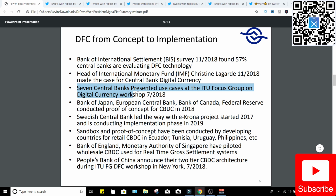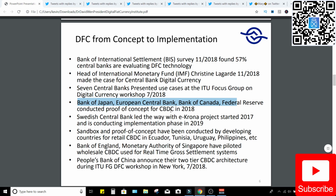We have 7 central banks presenting use cases. We have the Bank of Japan, the European Central Bank, ECB, Bank of Canada, Federal Reserve conducting proof of concepts for CBDC, and those are central bank digital currencies. We have the Swedish Central Bank. Of course, look, sandbox and proof of concepts have been conducted in developing nations as well, right here. We have Bank of England. We have, look at, real-time gross settlement payment systems. So they're really testing and implementing.